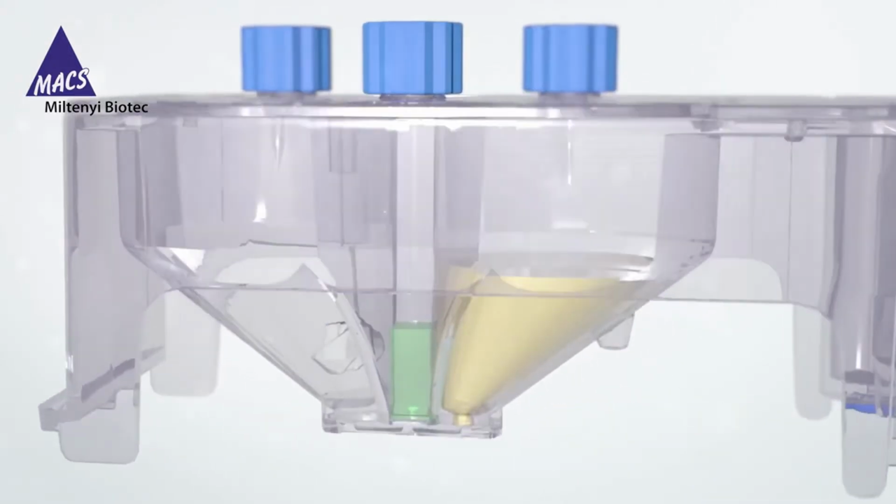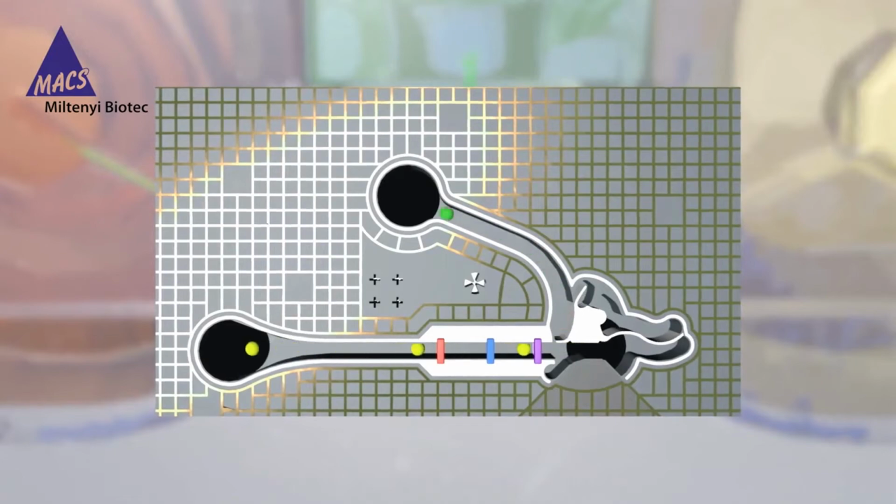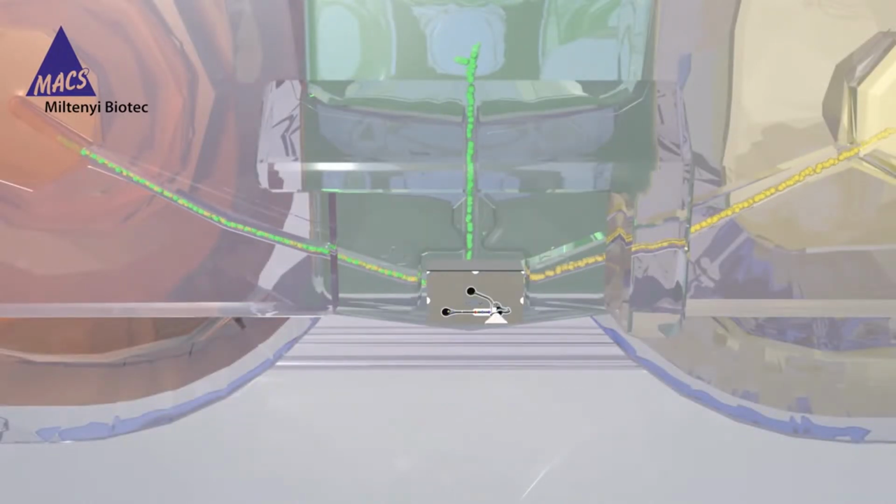After entering the microchannel, cells are interrogated by 3 lasers. Upon identification of a target cell, a magnetic pulse opens the microvalve, which then redirects the target cell into the positive collection chamber. The whole sorting procedure happens at a very low pressure of only 3 psi, and there is no decompression or charge applied to the cells.